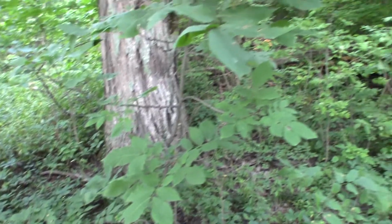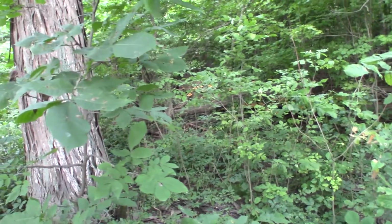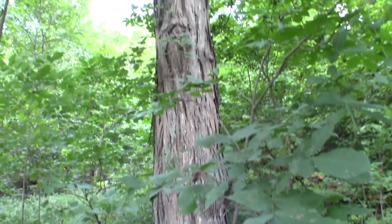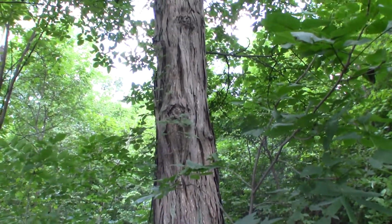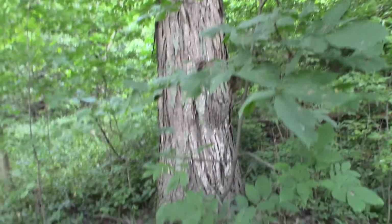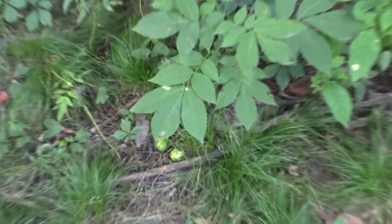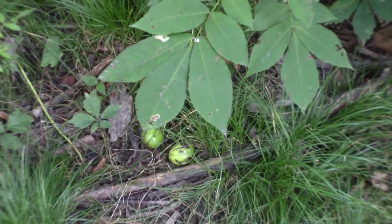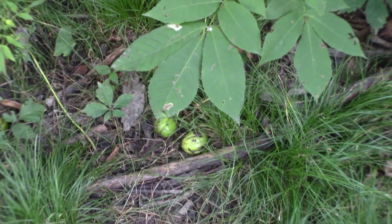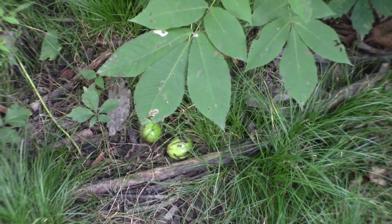You can kind of see the mushrooms back there through the canopy, and just in front of that, a big old shagbark hickory, probably 70-80 feet tall. And down underneath we've got hickory nuts. Now these are the bigger ones that we have in the woods. We've got smaller ones. I'm going to give a size comparison here in just a bit.